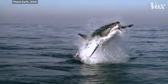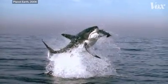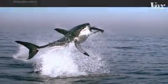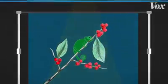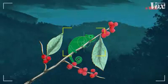Unpredictable action was still a challenge. This took them a couple of weeks on a boat to get. But with digital cameras, the BBC brought high-speed photography out of the studio and into the wild, where they could capture things like a chameleon hunting in Madagascar.